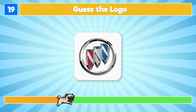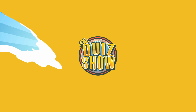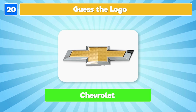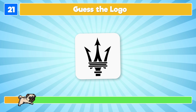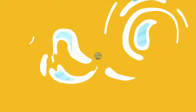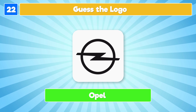Can you guess the car logo? It's Buick. It's Chevrolet. It's Maserati. Guess the car brand. It's Opel.